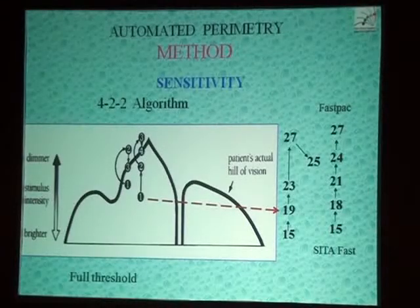And from there, it uses the 4-2-2 algorithm. Just for your sake, I am telling you, it usually increases by 4 decibels until it crosses the sensitivity threshold. When it crosses the sensitivity threshold for that particular area or that particular patient, it again comes down by 2 and 2 till the sensitivity point is reached. So this is called 4 decibels higher, and then again going back by 2 and 2. This is usually in the standard full threshold test, and there are some other strategies. Regarding the strategy, I will talk to you later on.